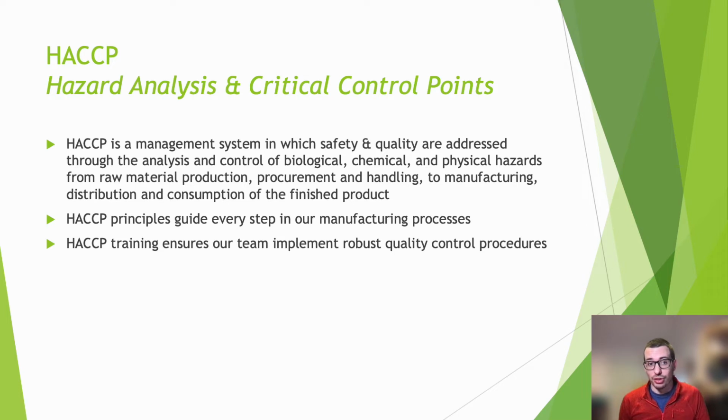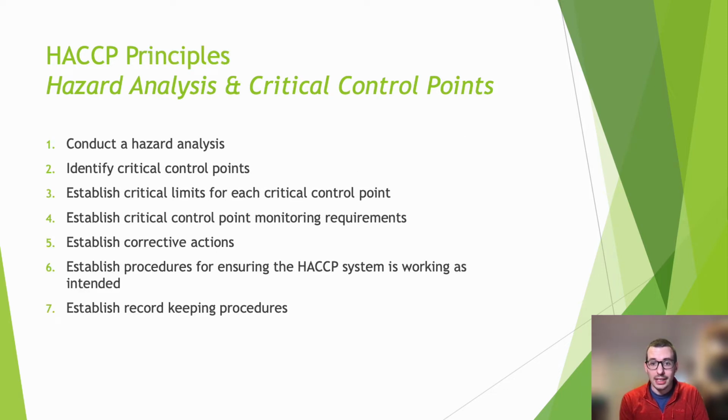And at Nature's Laboratory, HACCP principles guide every step of our manufacturing processes, and our team are trained in HACCP principles to make sure that they understand why they're implementing certain things and how to operate within the guidelines of HACCP in order to ensure that our quality control procedures are robust. And HACCP generally consists of 7 key principles, and we're going to take each one in turn and have a look in a bit of detail at what each one means.